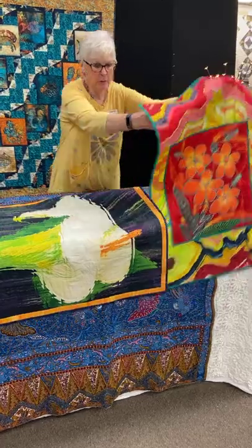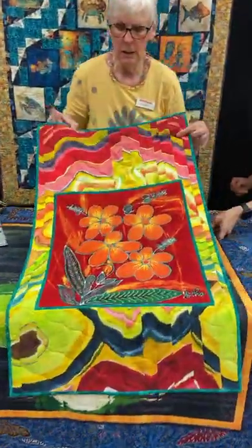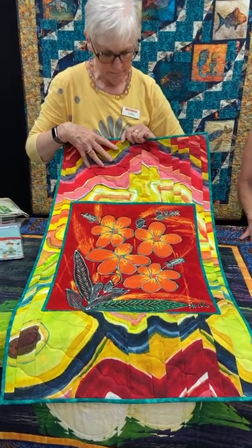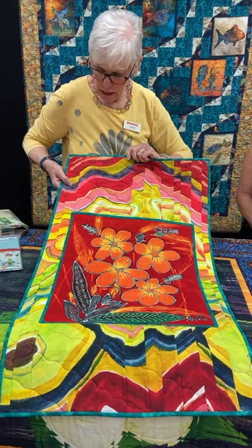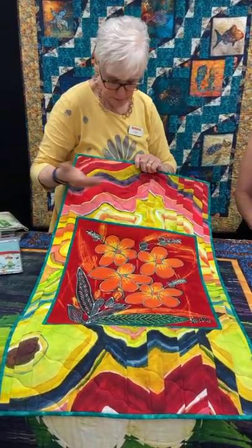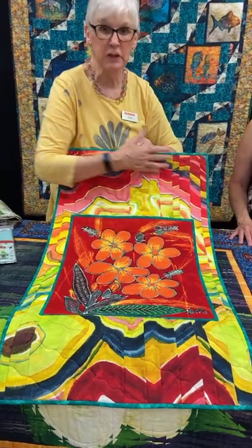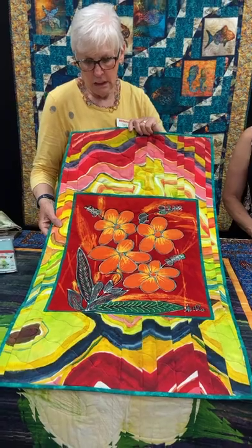This is another one where we go back to a batik panel. And Kathy took this one and took a really awesome piece of, I think this is a Denise Parkett fabric. She cut it up and did a Bargello, but with wide strips rather than narrow strips. She was using the panel to really show off the fabric, or vice versa. I love that one.